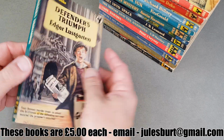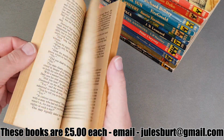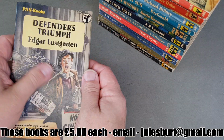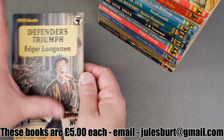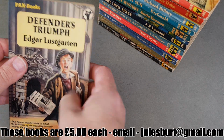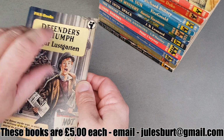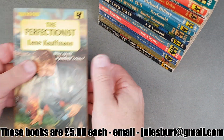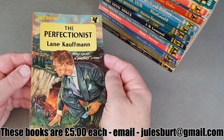415, Defender's Triumph. Another beautiful copy of that one. Just slightly less than the one we saw last time, but it might be okay for yourself. Make sure it's completely clean. These have been given the once over, I should say. Another really, really nice one here.